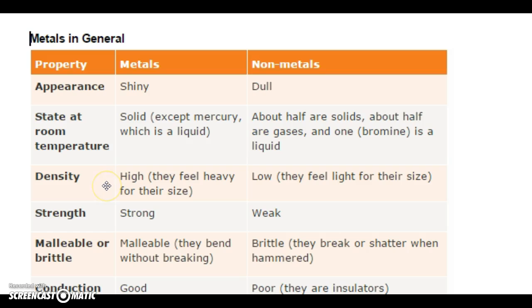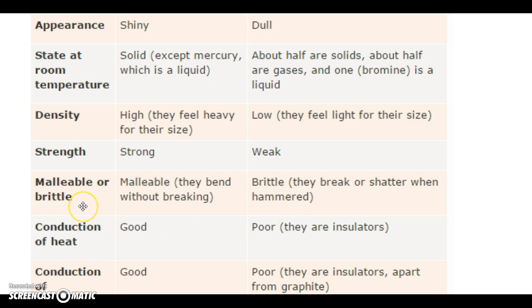Density. Very high for metals. They feel heavy for their size. Nonmetals are low. They feel very light. So if you had a chunk of a metal and the exact same size chunk of a nonmetal, what can you tell about how it would feel? The metal would be a lot heavier. Strength: metals are very strong, nonmetals are weak. Metals are malleable, nonmetals are brittle. Malleable means they can bend without breaking. So think about a wire. You can bend and twist a wire and it doesn't break. However, nonmetals are brittle. They break or shatter when they're hammered.